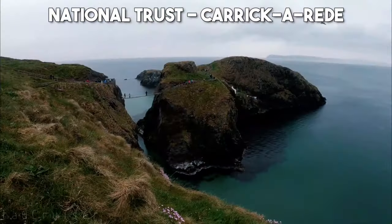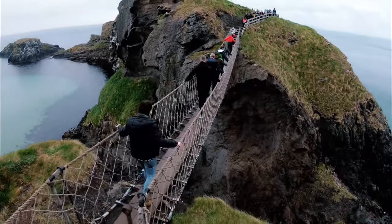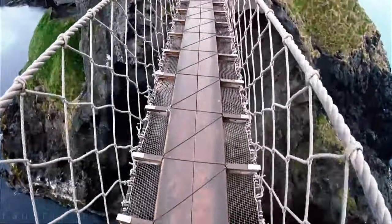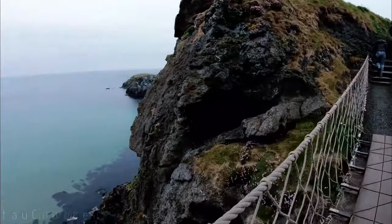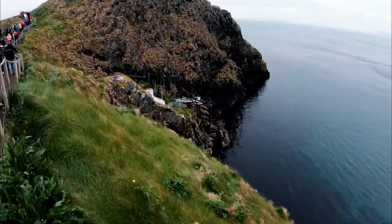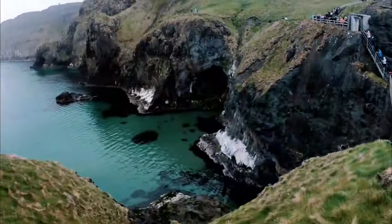19. National Trust Carrick-a-Rede. Carrick-a-Rede, cherished by the National Trust, beckons adventurers with its iconic rope bridge suspended over the Atlantic in County Antrim. Cross this thrilling passage to an island steeped in history, offering panoramic views along the Causeway Coastal Route. Amidst breathtaking coastal scenery, encounter rare wildlife and embrace the conservation efforts preserving this natural wonder for future generations.